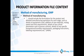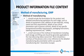So you can see this one is quite demanding, although in practice, honestly, we never receive such detailed method of manufacturing charts. We receive more something like what Cosmetics Europe said. They said that method of manufacturing is a brief overview of the method of manufacturing, including bulk storage and filling, and should be generally applicable to the manufacturing sites concerned. This is basically a summary of the process, cross-referenced to some more specific or more detailed documents, which can be then found at the manufacturing site or at the producer.